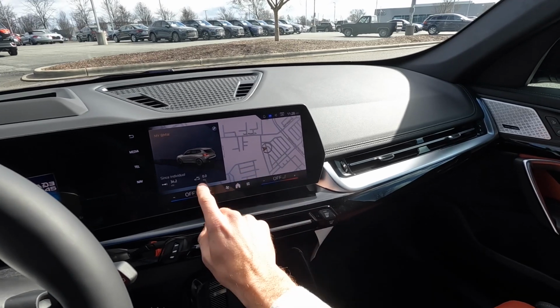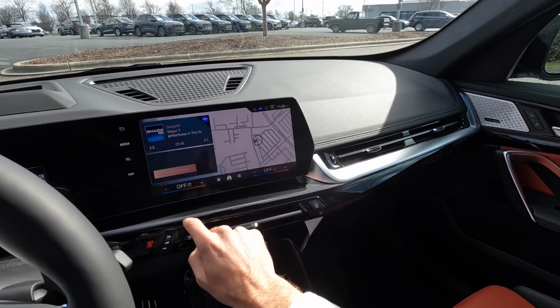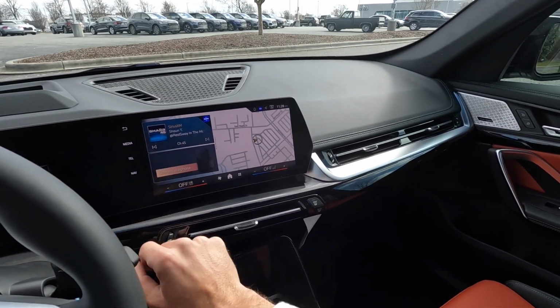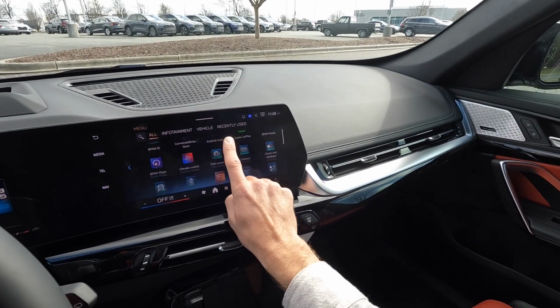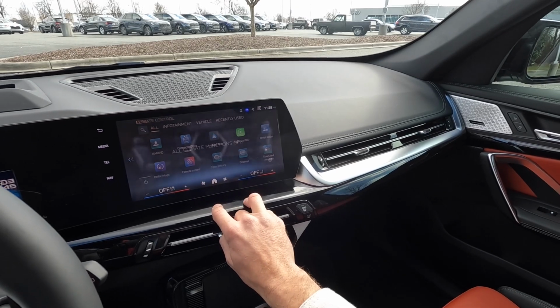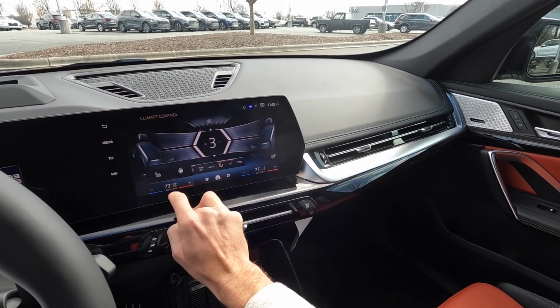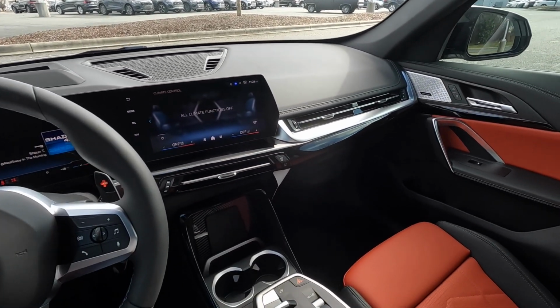Where on the home screen, there's navigation, and then you can go through a few settings on this left side here. There's also shortcuts to a nav, phone, and you have a back button on that left side there. And then you can also get into your Apple CarPlay, Android Auto, all your climate adjustments, and various different settings, and then even pull up your climate adjustments, where you can also get into the heated seats and heated steering wheel, and then your temperatures are on both sides.